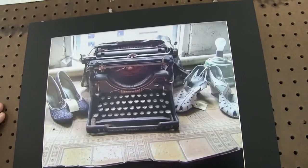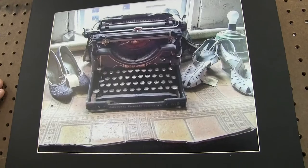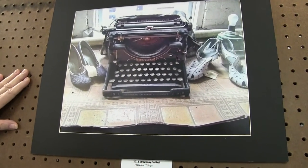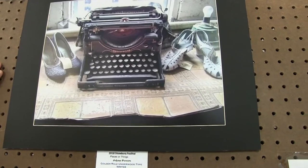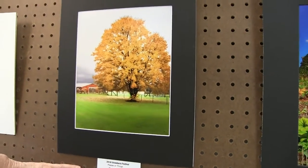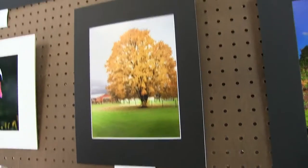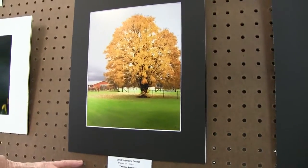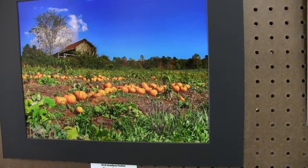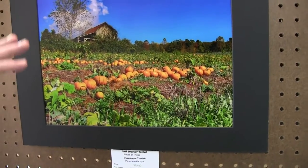Oh, this is an interesting picture. Places and Things, that's an old typewriter. Did you ever use one of those? I have. Oh, yeah. Jolynn, I did too. Jolynn Powers, Golden Rule Underwood Typewriter. That is a doozy. Okay, this is a pretty one. We didn't do this. Now, I think this one is $50 if you'd want to purchase it. This one is $20 by Tammy Anderson, Autumn Splendor. That's a gorgeous tree. And here is Charmaine Vecchio, Pumpkin Patch, $25.